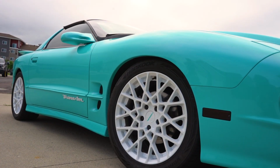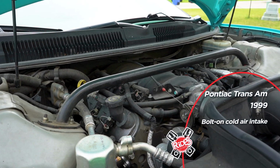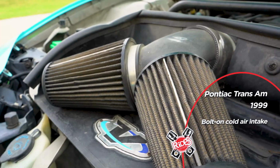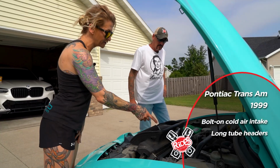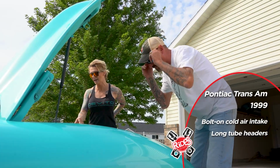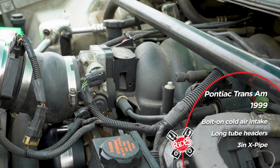Can you pop the hood? Yeah, absolutely. All right, walk us through. We've got a cold air intake. It's a bolt-on cold air intake here, a couple different ones, to smooth out the factory air induction a little bit. It's got long tube, 1 7/8" long tube headers that go into a 3-inch X pipe that dumps at the axle.